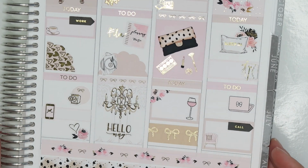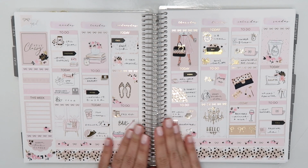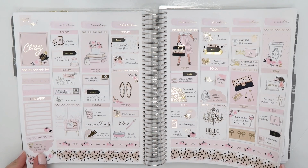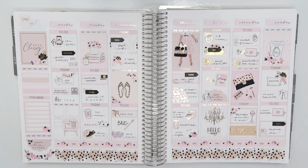And then at the bottom, I marked a FaceTime call with my friend using a half box from the kit and an arrow sticker from SSV. This is the spread all completed and filled out. I think the entire month of May is my favorite section of my planner.